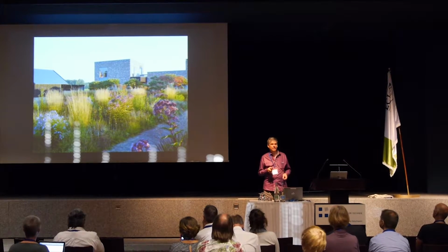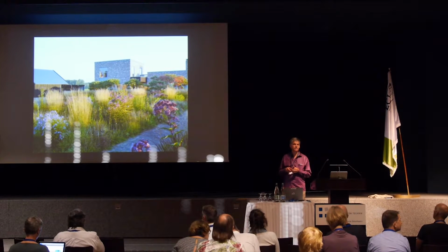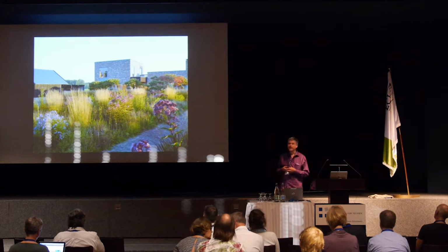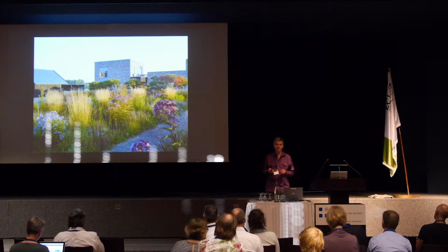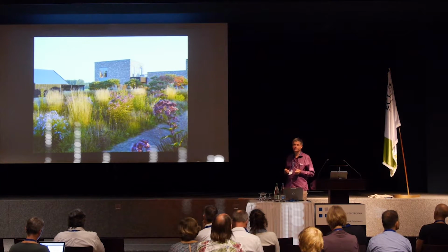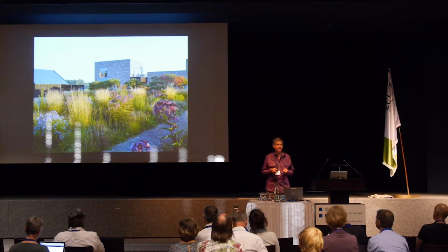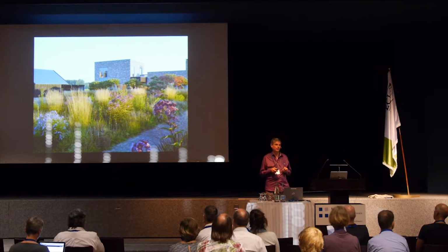The Dutch designer Piet Oudolf has played a very important role in popularizing the use of perennials and has been extremely experimental in using a wide range of perennials and grasses. This is a new, very experimental area behind his house at Hummelo in the Netherlands.